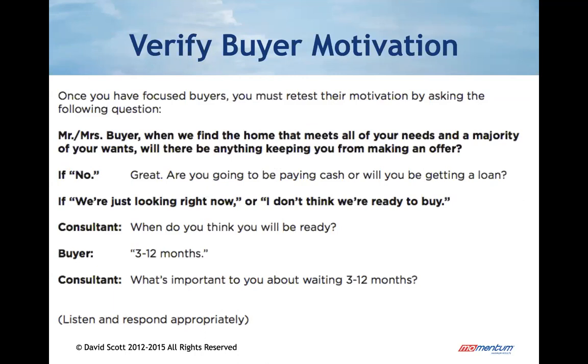Are you going to be paying cash, or will you be getting a loan? They might say something like, "Well, we're just looking right now," or "I don't think we're ready to buy." All right, great. When will you be ready to buy? "Well, I think we're going to wait 3 to 12 months." Again, keep asking questions, stay curious. What's important about you waiting 3 to 12 months?